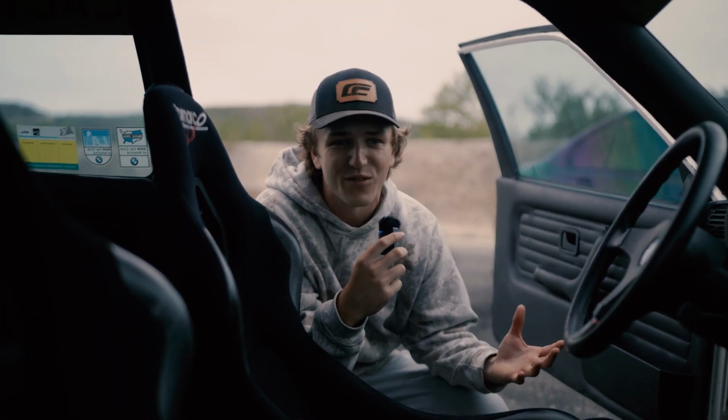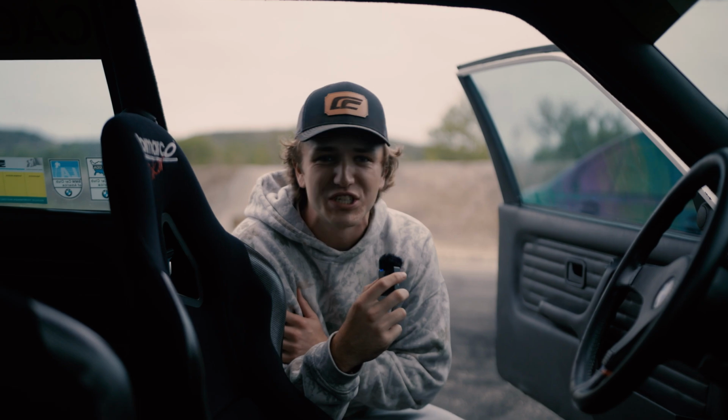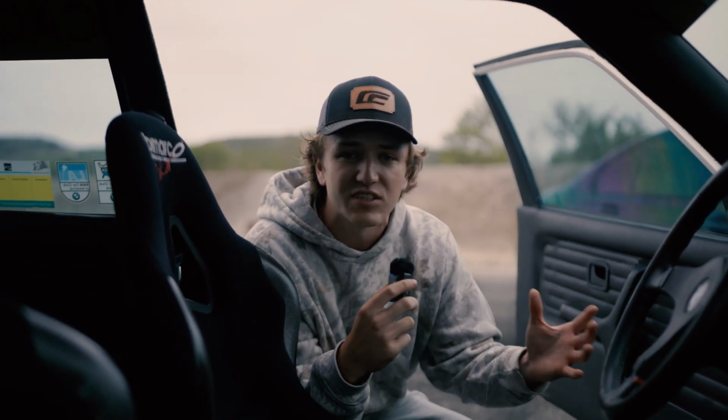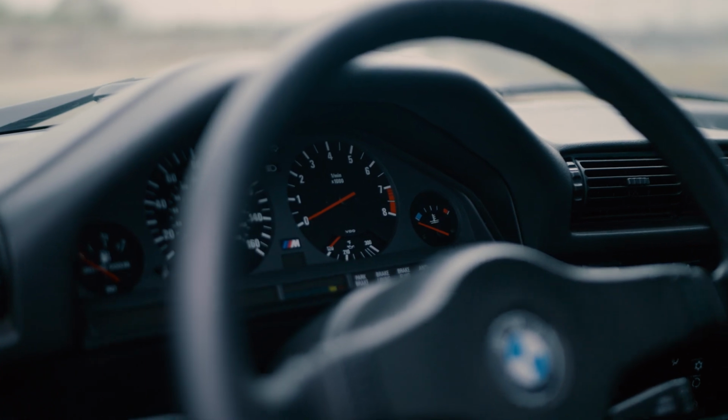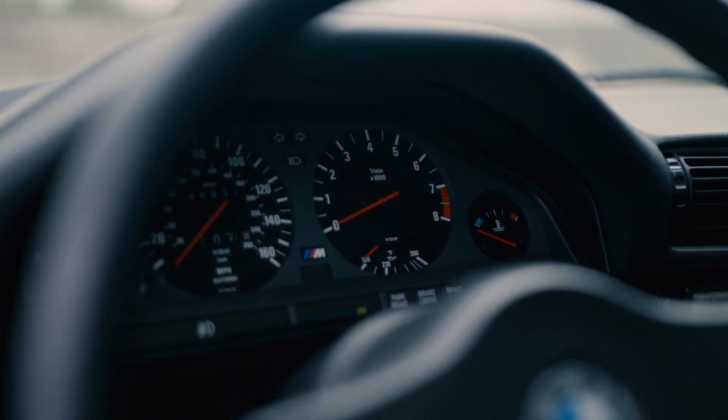All right, guys, so we're in the interior of the E30 M3, and I will tell you that this does look like it's a car from the 80s. It even has that OG smell of an old car, but it does look sick. It's timeless, it's simple, and I like that about this car. On the dash, it's just super simple. You get the little M logo on there.